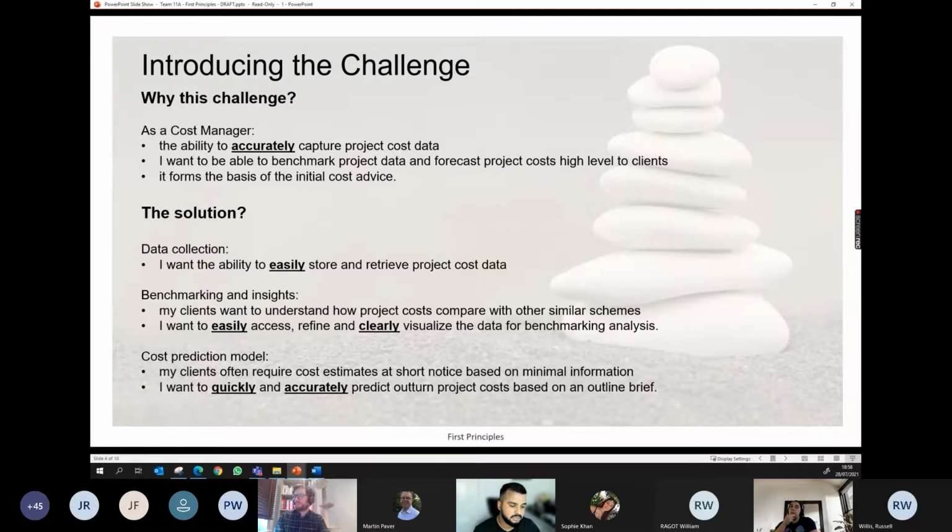But benchmarking is based on data that we've already collected and surveyors have already inputted into the database. What we don't have at all is to do cost prediction on projects that we haven't got the data for. As an example, we might have hotel projects, but we might not have high-rise hotel projects. So with the cost prediction model, we can go in.